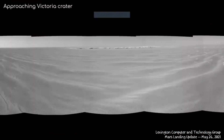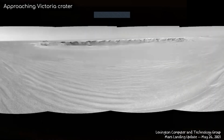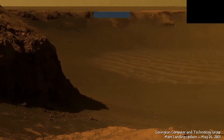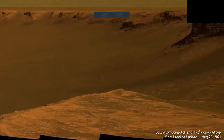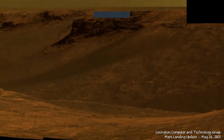Nearly 200 Martian days after it left Erebus, it arrived at Victoria. And what it saw was amazing. High ridge walls, a steep slope in, and beautiful sand dunes in the center. It had already overcome so many obstacles, and this sight was the reward at the end.